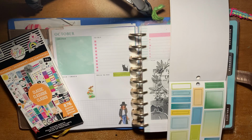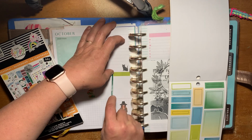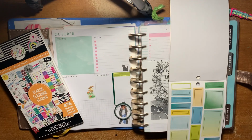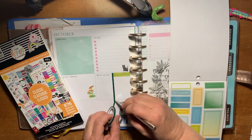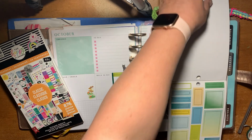But I'm using this bills to pay section to keep track of my two middle school kids' schedules. You know, their church schedules, if they have something coming up, that type of stuff. We'll track it right here. Kind of the hard thing about X-Acto knives.